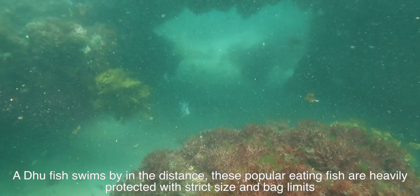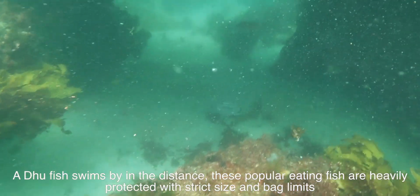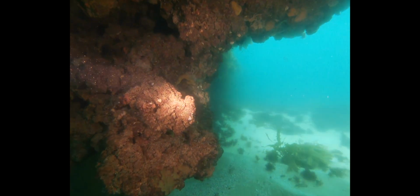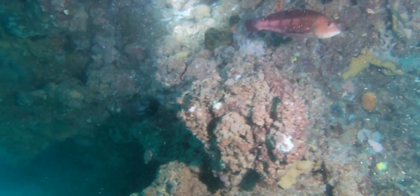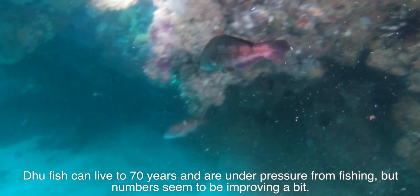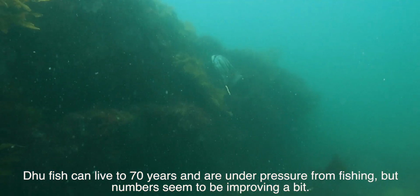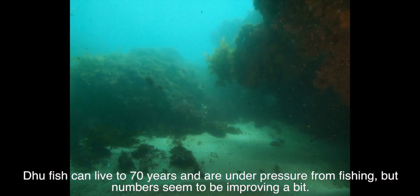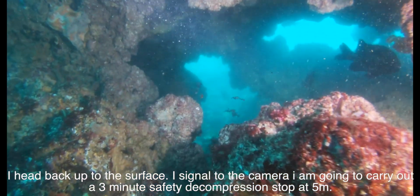A dewfish swims by in the distance. These popular eating fish are heavily protected with strict size and bag limits. Dewfish can live to up to 70 years and are under pressure from fishing, but numbers do seem to be improving a bit. I head back up to the surface.